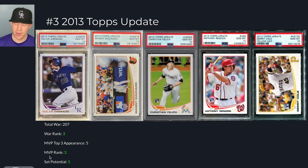Set potential, I have as fifth, just because it is basically a one-man show with Arenado at this point in my eyes. I know the Machado is a rookie card technically. It's not as sought after as his other rookie card. So for that reason, I have it as number five on set potential.